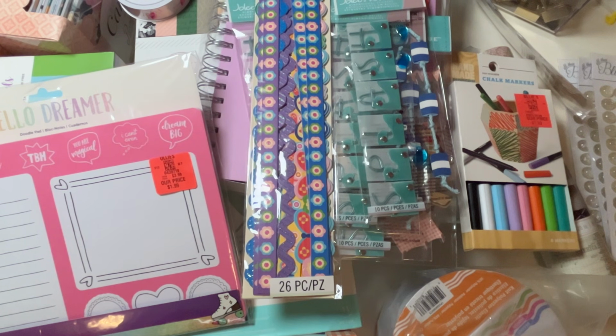Let me grab some of this stuff over here if I can reach it. Sorry guys, I just have so much stuff that it is piled across my room here. Okay, that should be good for right now. Let me just sit back down and we're good to go.